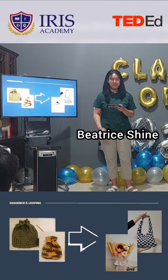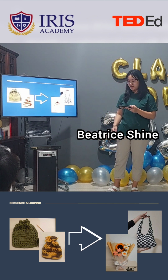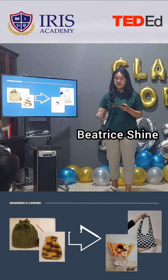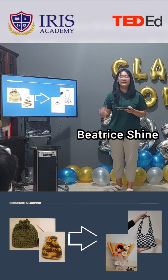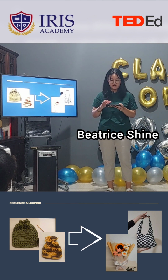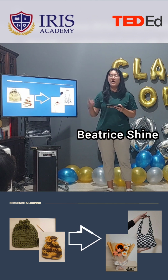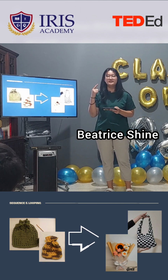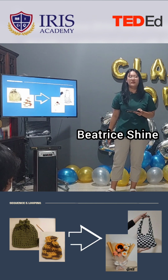Let me tell you a story of mine. As you can see in the first photo, it's the first time I tried crochet. It took a long time and I was very confused. At first, I didn't know how to make a pattern. But as you can see in the second photo, my skill has improved a lot. Now when someone says, "Can you make this for me?" I'll be like, okay, let me see the sample first, and then, oh, I know how to make this. My brain has been wired to think in sequence and looping. And that's why I can say we can learn sequence and looping from crochet.